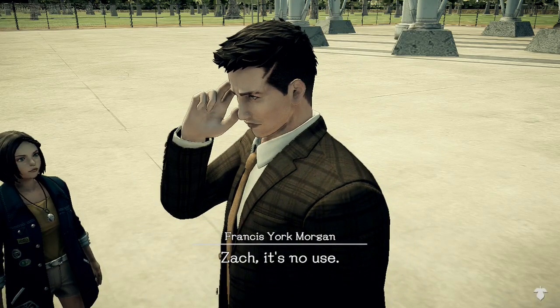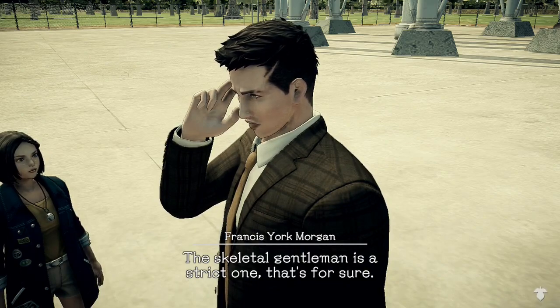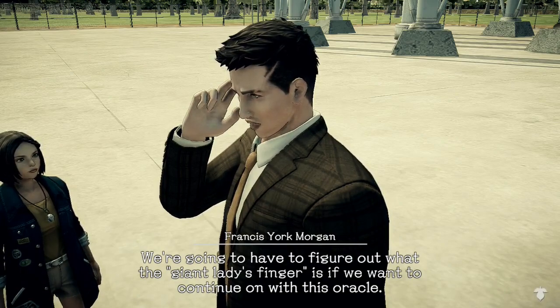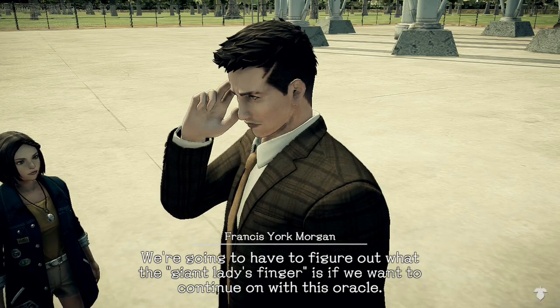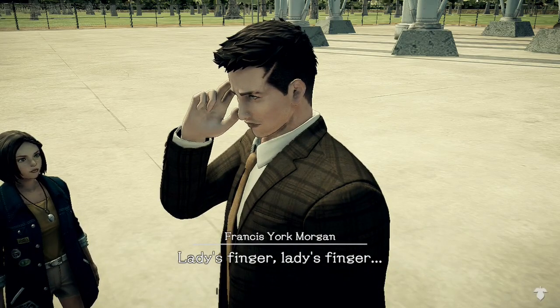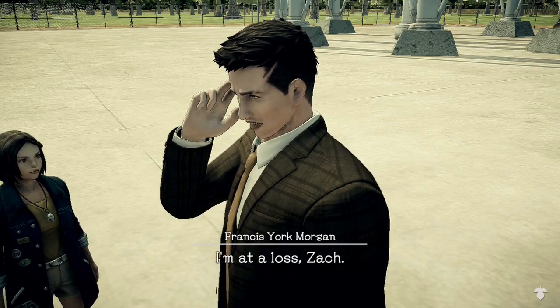Zach, it's no use. The skeletal gentleman is a strict one, that's for sure. We're going to have to figure out what the giant lady's finger is if we want to continue on with this oracle. Isn't there like a pastry or something called Ladyfingers? I wonder if there's a bakery in town we gotta go check out. Lady's finger. I'm at a loss, Zach.